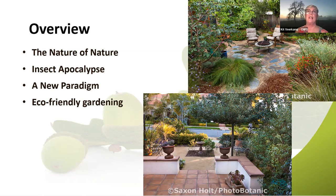how to garden in an eco-friendly manner. Because if you don't do that, it sort of undoes all the purposes and the reasons for gardening with natives.